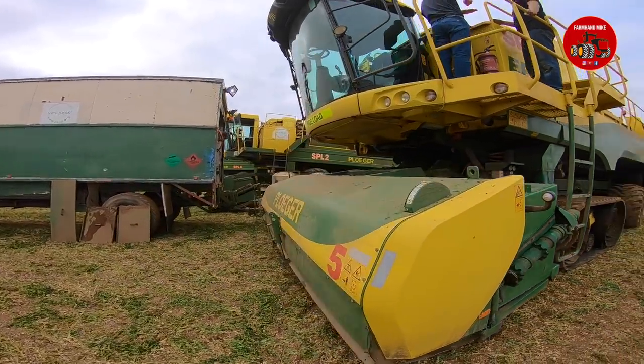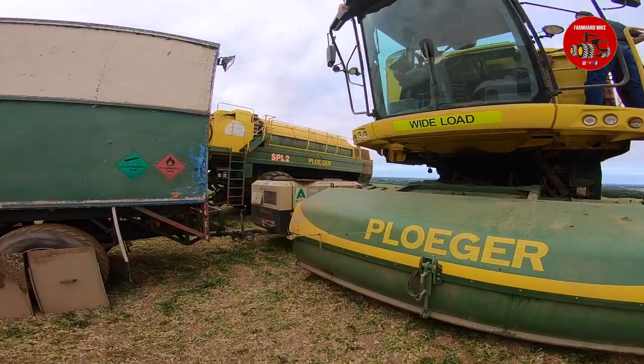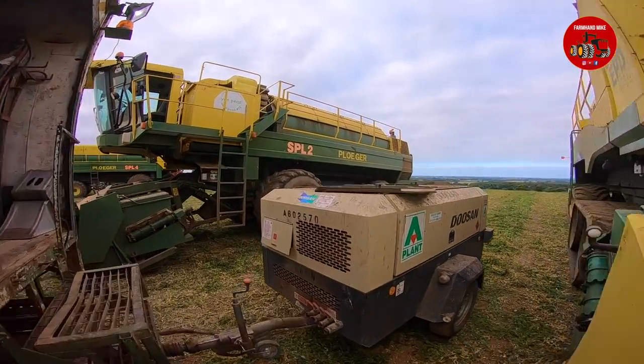And talking to the crew, from what I understand, this is more a custom harvest thing over here than it is an actual farmer owning one of these.